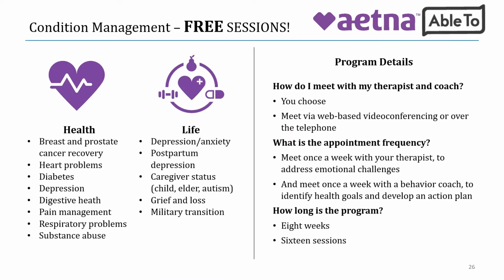Along with the medical plan, our members have access to Aetna's Able To program. This pairs a therapist and a behavior coach for an 8-week period of time, totaling 16 sessions. So if you have one of these life or health issues or conditions listed on the left-hand side, we really encourage you to take advantage of this free program.